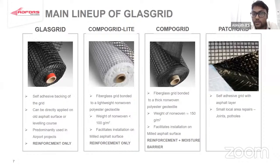When the weight of the non-woven fabric is greater than 135 GSM, that is when it gives the additional function of moisture barrier in addition to reinforcement. And we also have a patch grid, which can be used for local repairs, joint filling, pothole filling, and all those things.